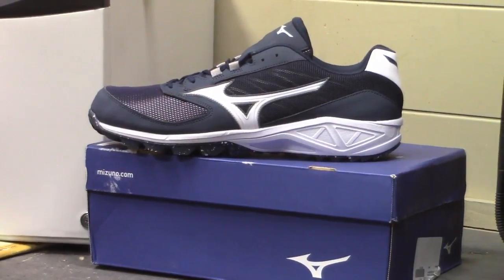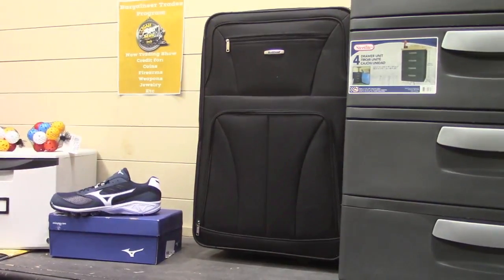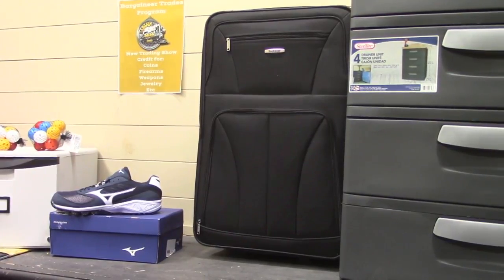Then we have a 5-piece black luggage set. There it is right there. I'm not going to pull them all out, but you'll have the large one. Then you'll have about an 18-inch carry-on. You'll have a little shoulder bag to carry, and then two more container-size bags to put different things in. Put your shaving kit in one, and something a little bit bigger than a shaving kit in the other.